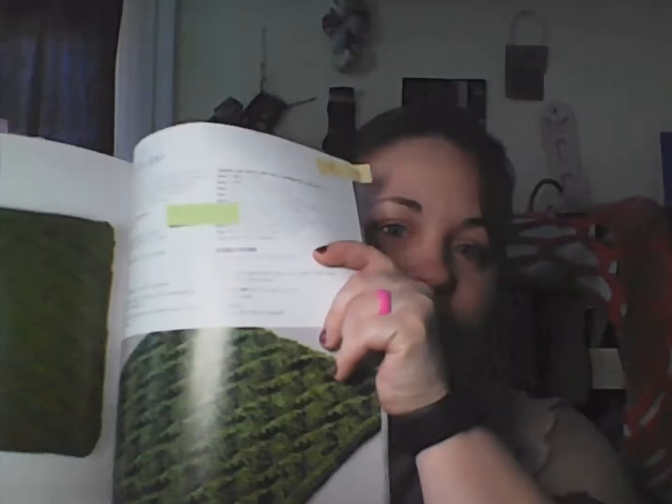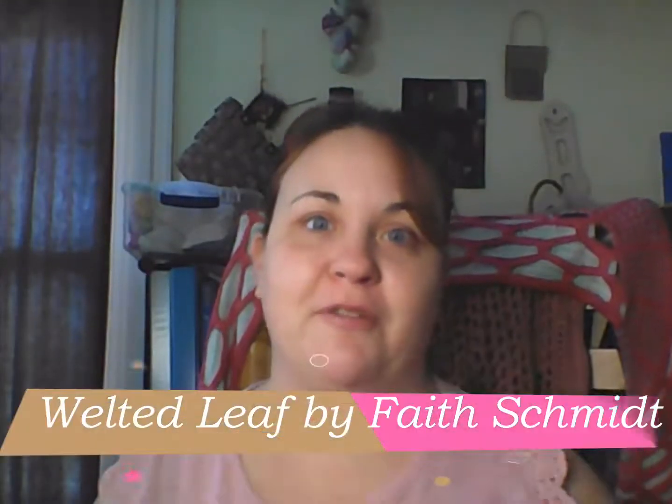Last year my goal was to knit 12 dishcloths. I am currently working on a washcloth. It is called Welted Leaf. Let's see if I can find it. This is what it looks like. And it is another pattern by Faith Schmidt.